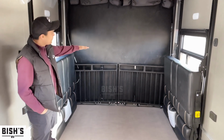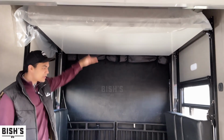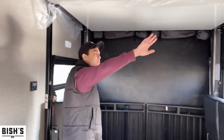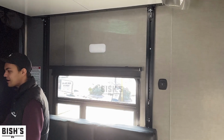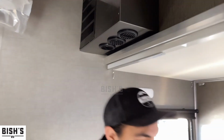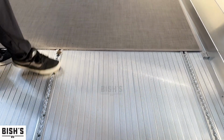So this is your haul space. These do come up and turn into a bed, a full bed, and it does come up and down on the chain as well. You have a bed above that as well. You have some heat ducts right here. This does have the deck, the cage it goes around. This one does have the track system, which is this right here.